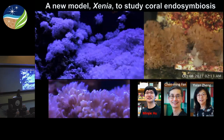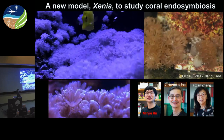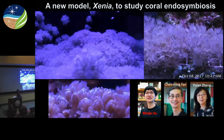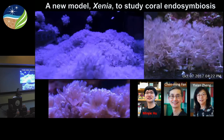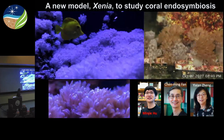You can see the polyps actually shrunk back in periodically throughout the night. And during the day, they never do that. So during the day, when we image them many times, they just keep pulsing. So that actually is the first time we realized, oh, okay, maybe they do sleep. I've never read about coral sleeping.